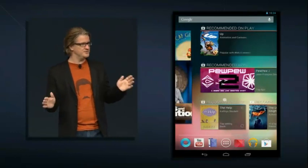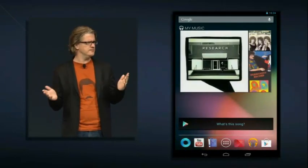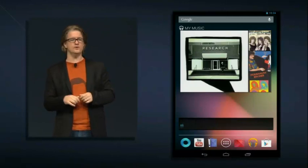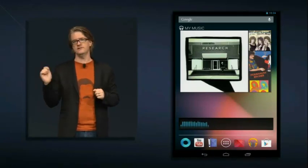Now, sometimes new content finds you. Maybe you hear a song you like on the radio or TV, but you don't exactly know what it is. We've added a What's This Song widget. You just tap on it, and it will identify the music playing and give you a link to the Play Store so you can buy it instantly.